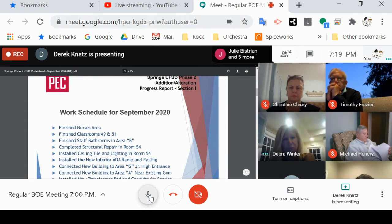Classrooms 49 and 51. These also required a reconfiguration, new floors, walls, ceilings, lighting, and HVAC. Staff bathrooms in Area B. This is an area by the nurse's office. New ceramic tile on floors and walls, new ceilings, lighting, and plumbing fixtures.